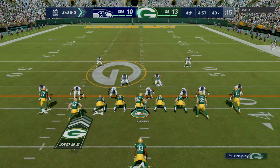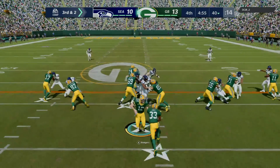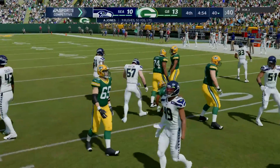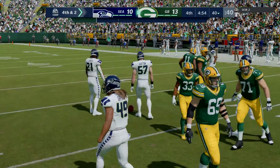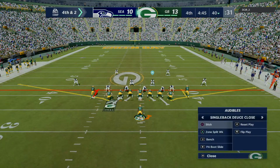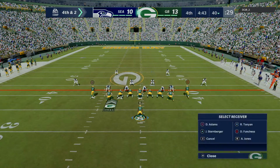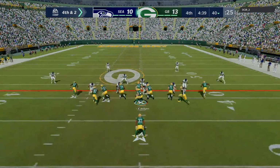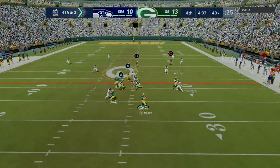They'll try and run for it with Jones. And Jones is not going to have the first down as they stop him short. No gain on the play there, and it'll bring up 4th down. It's 4th down and 2. The Packers go for it.